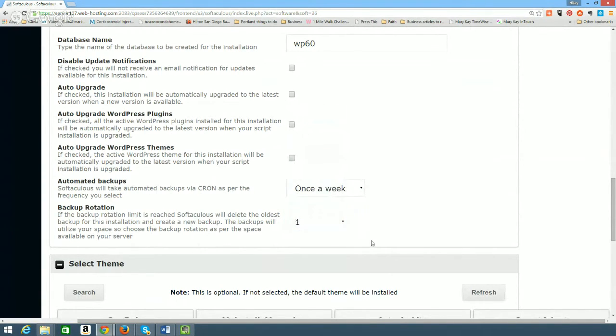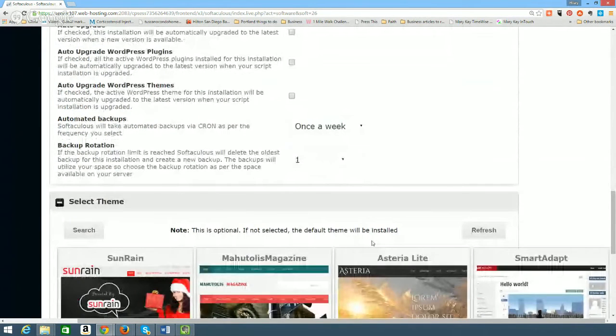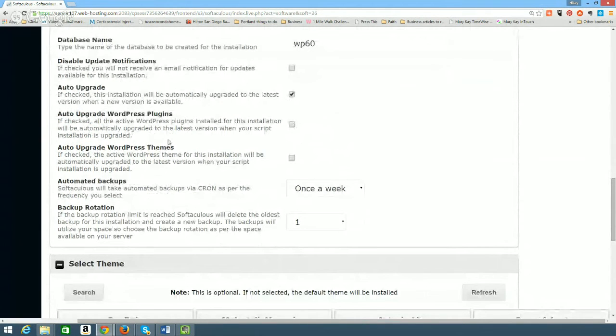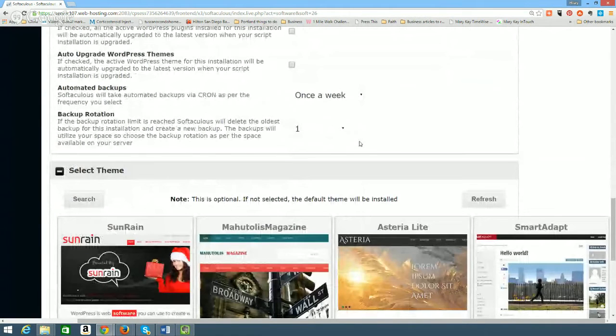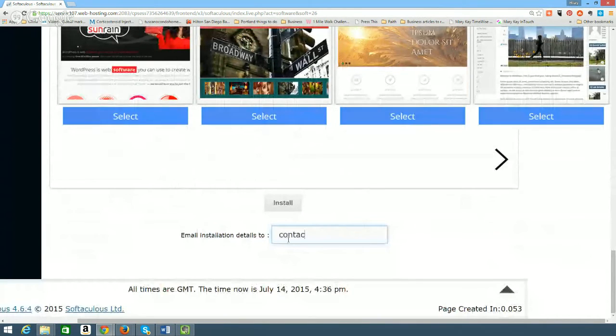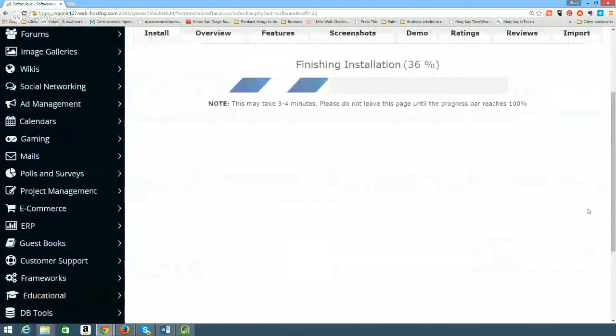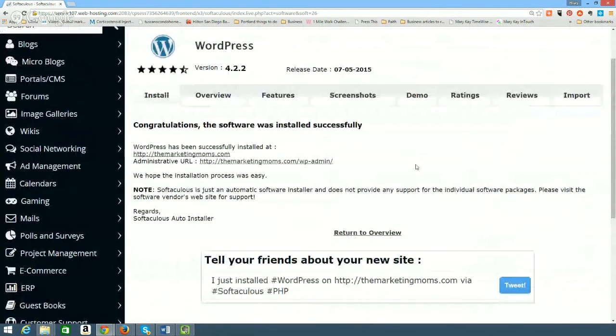All right, backup rotation. Okay, but you want to make sure that you're backing up your website, because that is really crucial. If you lose it, at least you can come back in here and basically click a button and reload. All right, so if you check this, you will not receive notifications. All right, you could check auto upgrade on that, but the plugins and the WordPress themes, I would personally just go in there and upgrade them myself. And then you want to put in an email so that they will send you your installation information. All right, so all your login information, and then you hit install, and basically your WordPress account is set up. All right, finishing, right, and you are installed and ready to go.